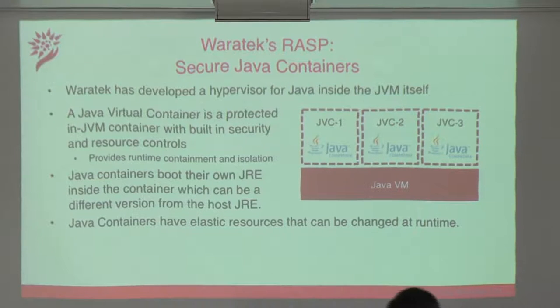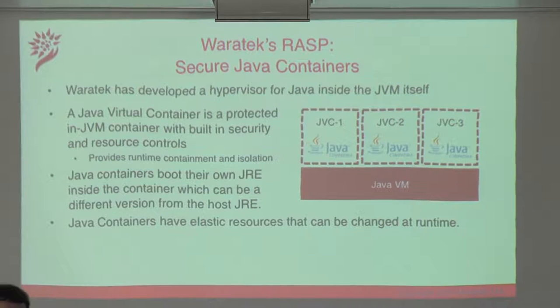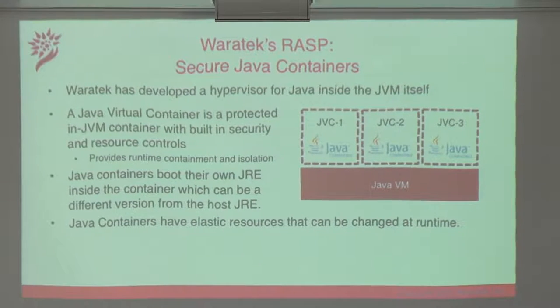So what have we done about it? We've created the idea of basically virtualization or containerization at the Java level. So instead of having your JVM, you drop your application in JVM, now you have a container within which you're running your Java applications. And in fact, you can run multiple Java applications underneath that single WareRTEC JVM. Basically took the Oracle HotSpot JVM, made heavy modifications for security and virtualization to that, and that's basically what you're getting. So in this case, we showed three of them, it doesn't matter. Now, each one of those containers can boot their own runtime. They can even be different versions because you've got this abstraction layer, which is our virtual machine running underneath.